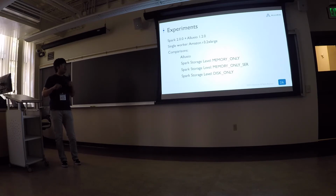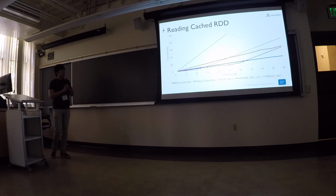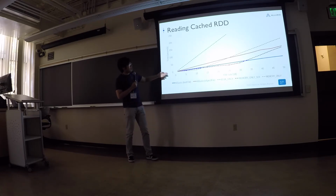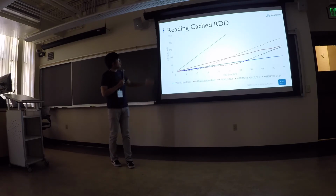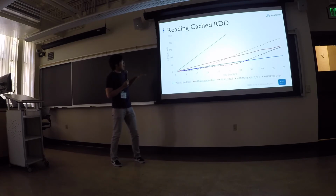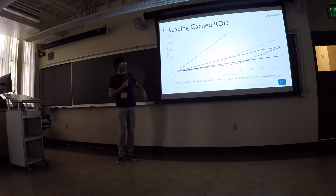We're trying to compare different Spark storage levels: reading data which is already cached in Spark at different storage levels, versus reading the same data from Alluxio. The dotted lines are the performance reading from Spark itself, and the solid lines are the performance reading from Alluxio. The y-axis is the time you spend doing this, so the lower the better. And on the x-axis, we vary the RDD size. So for different RDD sizes, you may expect a different ordering of performance.